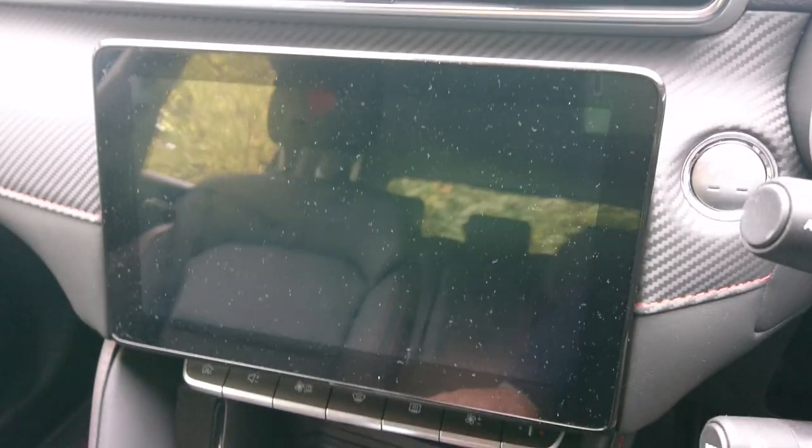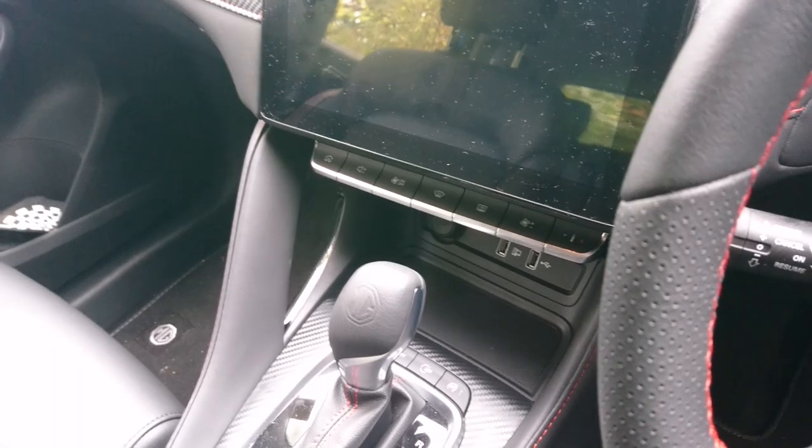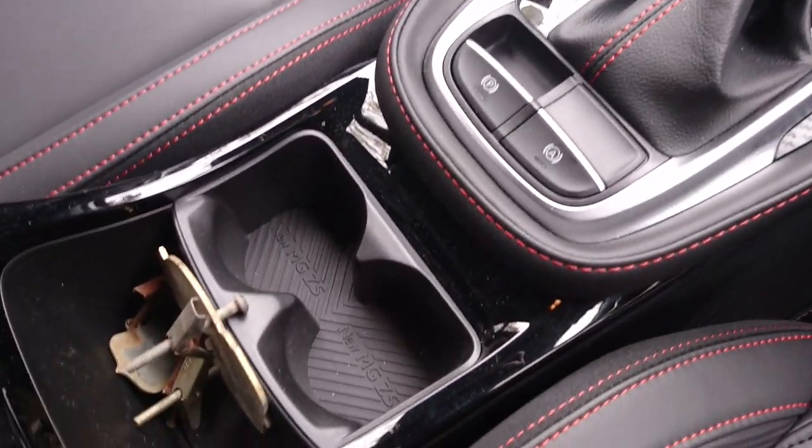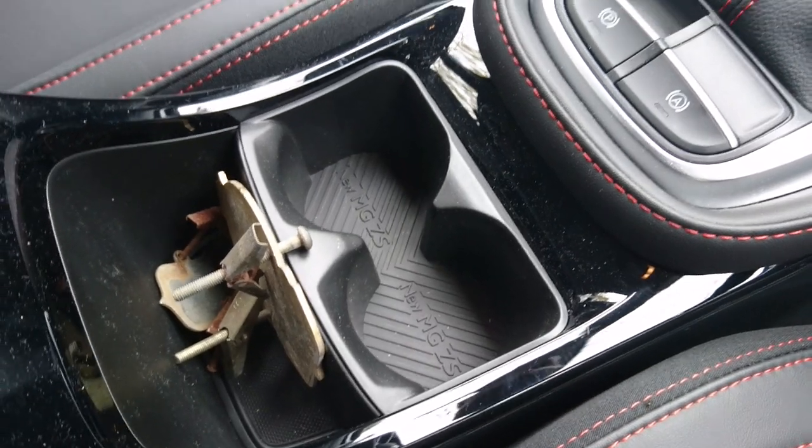Same kind of 10.1-inch screen and digital instruments. We'll have to just grab the keys in a sec to look at that. But we've actually got an insert here, where the handbrake would be. And it says new MG ZS, which it is indeed.